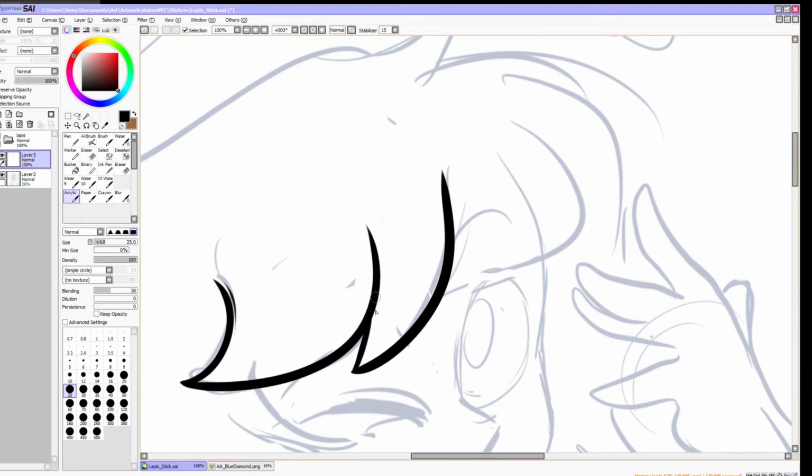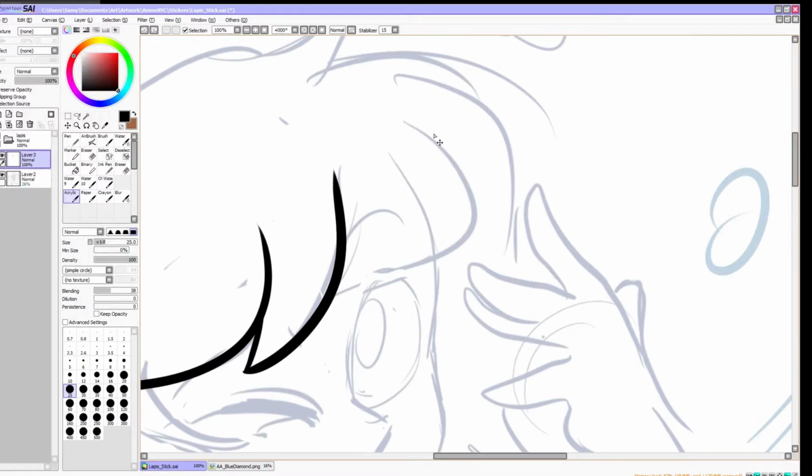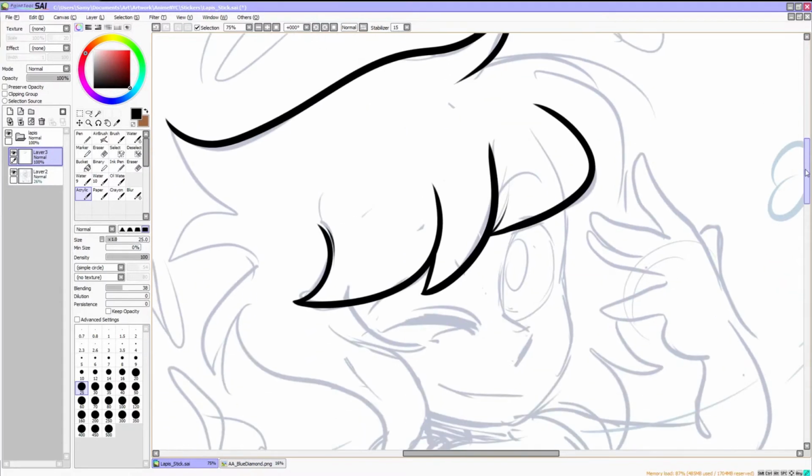Alright, so in this speed paint, I'm pretty much just working on a Lapis sticker that I'm going to have for Anime NYC. And that's coming up on November 18th. Whoa, hold on. That's coming up on November 15 through 18, just that weekend.